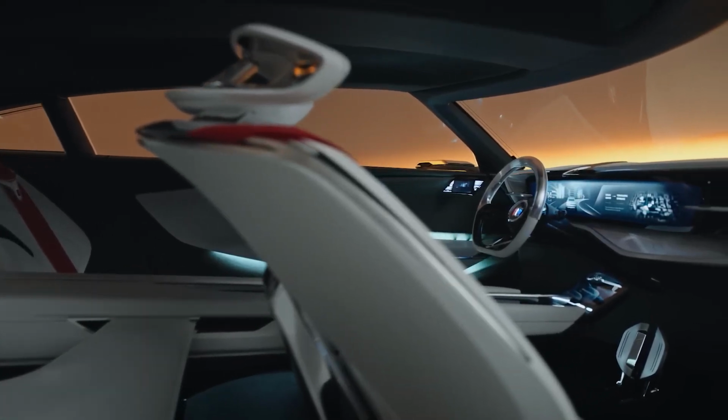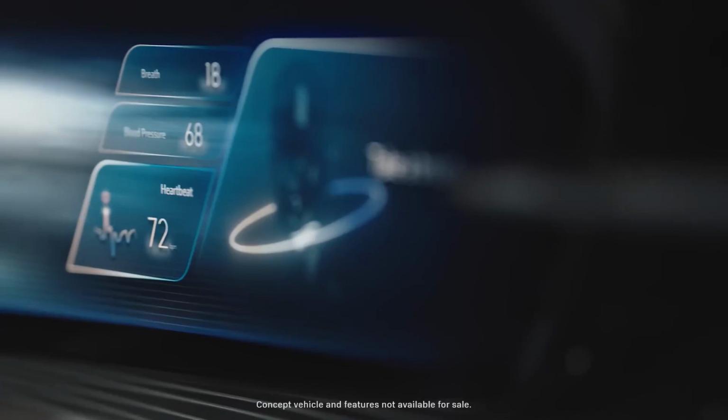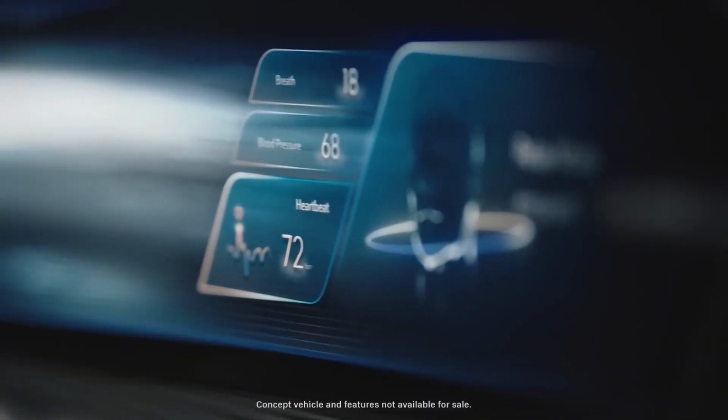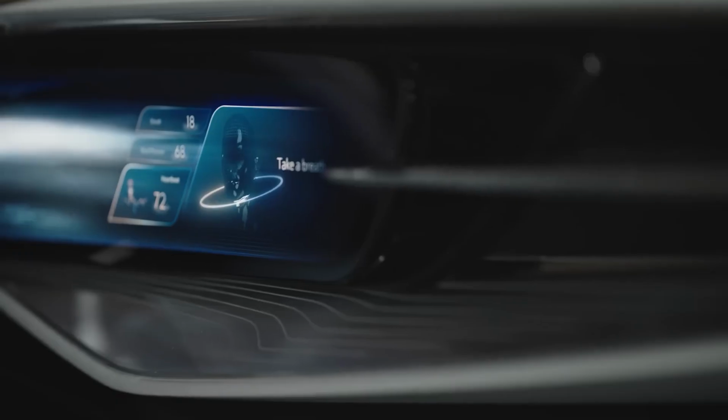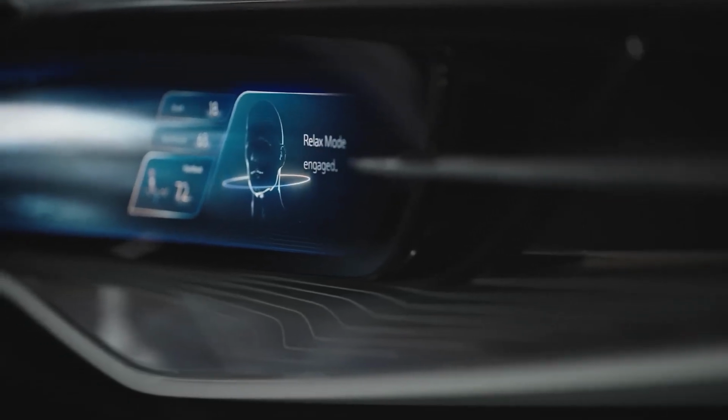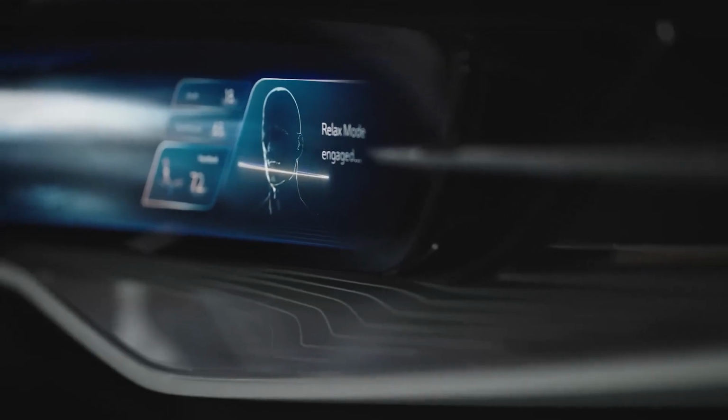One of the most groundbreaking ways Wildcat will develop and enrich the lives of drivers and passengers alike is the use of advanced artificial intelligence and biometric technology. The cabin adapts to its user to make suggestions on a variety of functions, from infotainment to comfort and vehicle functions. For example, interior modes like Zen mode automatically adjust the cabin's temperature, audio settings, and lighting.